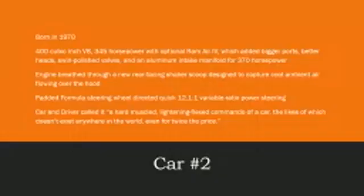Our next car, ladies and gentlemen, is born in 1970. It is a 400 cubic inch V8, 345 horsepower with optional Ram Air 4, which added bigger ports, bigger heads, squirrel polished valves, and an aluminum intake manifold for 370 horsepower.